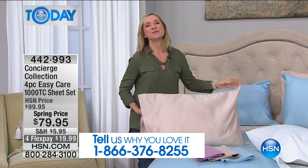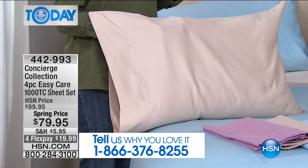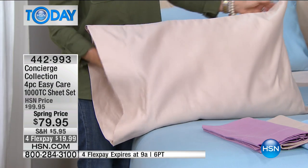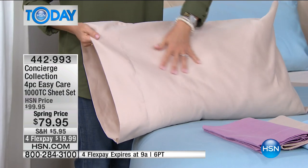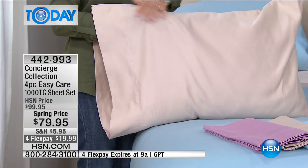If you're in between, maybe you love the feel of cotton, the way that it breathes, the softness, but you love the washability of the microfiber. The fact that you can just throw this in the wash, pull it out, wrinkle resistant, fade resistant, shrink resistant. This is why you want to get these home.